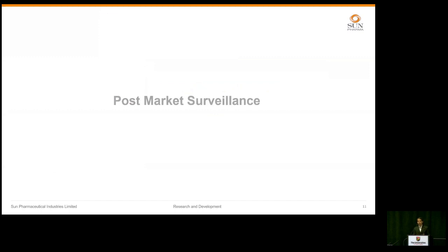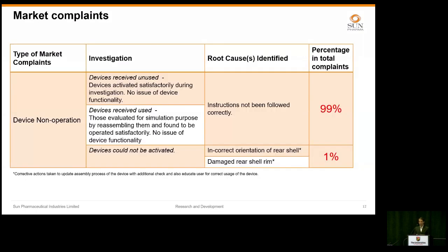And again, we started doing the post-market surveillance activity. That is also part of regulation, and it's a part of our device development program. Once the device was sold in millions of quantity, we received complaints from the various markets. We have not included the numbers to avoid any misinterpretation of the complaints, but we have taken them in terms of percentage, though the complaints are few in numbers.